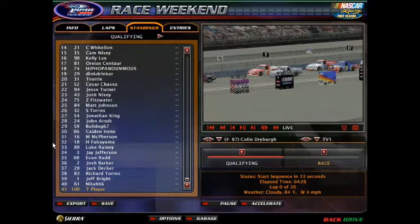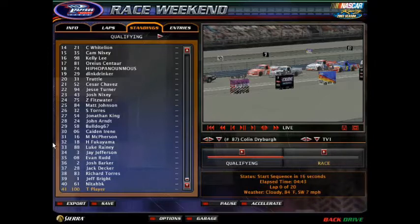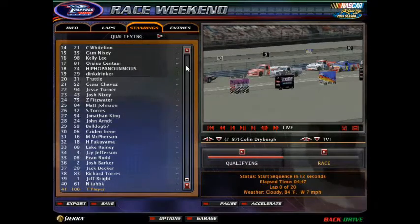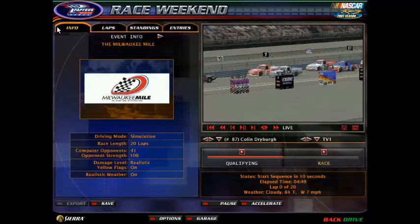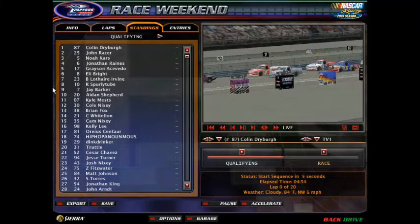The streak is over. Josh Nixley won the last race at Bristol, so we have not had a different winner in every single race. Josh Nixley will be starting in 23rd. He'll be looking to win his third race of the season, and it'll be his second in a row if he can pick it up. The Milwaukee Mile, this legendary track, should be fun, hopefully.